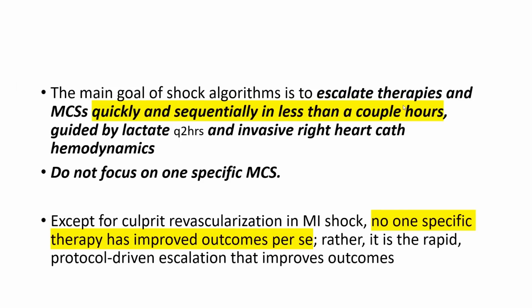The main goal of the shock algorithm is to escalate therapy and MCS quickly and sequentially in less than a couple of hours, guided by lactate and invasive right heart cath hemodynamics. Do not focus on one specific mechanical circulatory support, in my opinion. Except for culprit revascularization in MI shock, no one specific therapy has improved outcomes per se. Rather, it's the rapid protocol-driven escalation, which is the idea of shock teams, that improves outcomes.